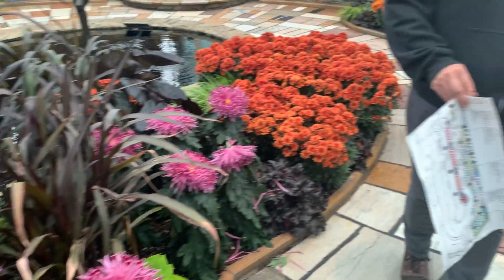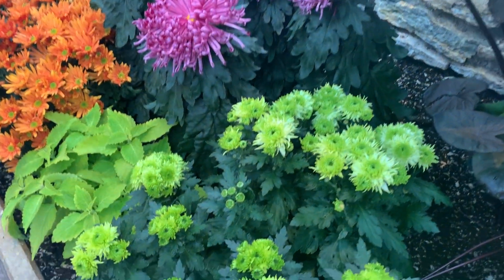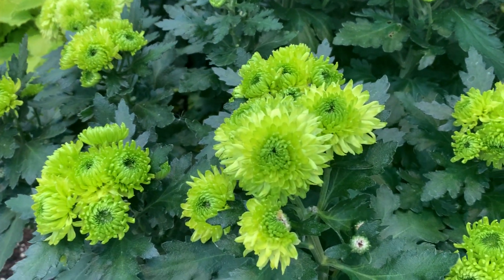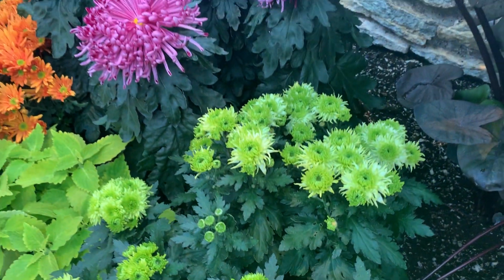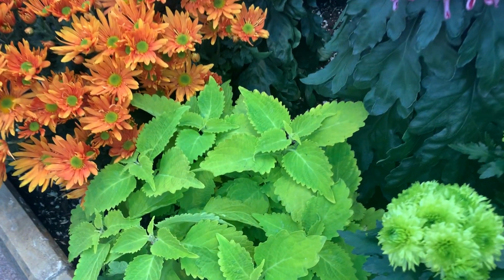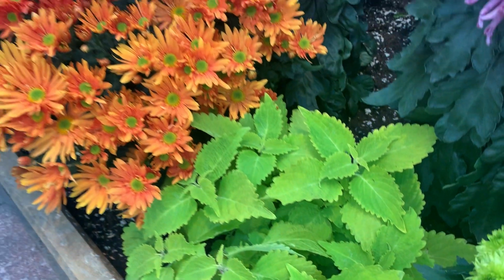As we come around the corner, you get a nice view of our lime-colored chrysanthemum. This bright green one's named Limerick Lime. And next door to it, there's another lime green coleus accent plant. And then this chrysanthemum is named Emporia Orange.